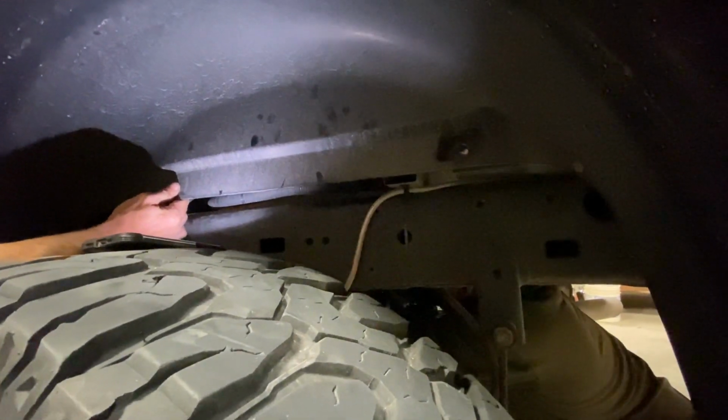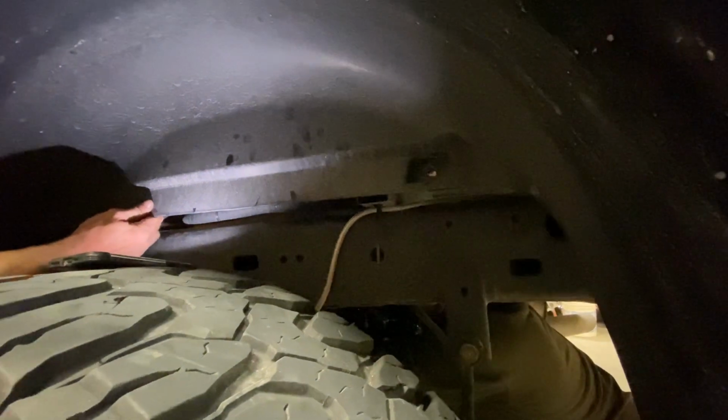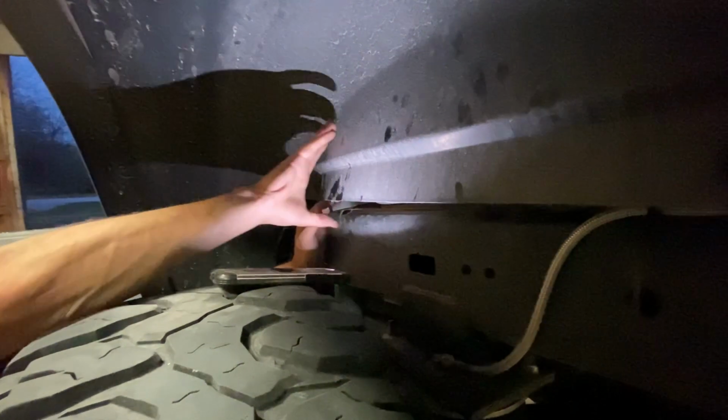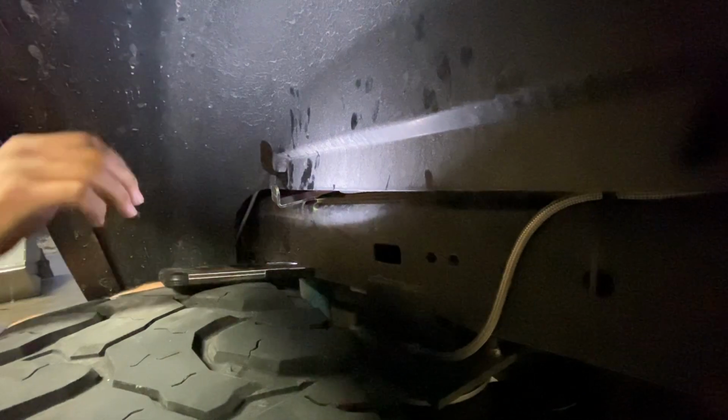Can you rotate this out? Does that work for you? Yep. Can we turn it back a little bit so I can get on the other side of this inner fender? How far? That's all I got. Okay. Pause for the cause. So close. There you go. Got it.